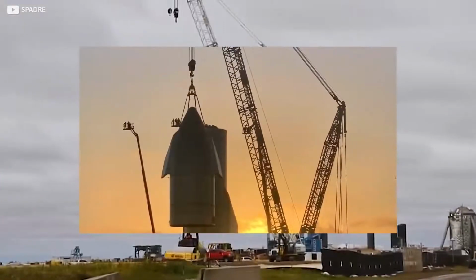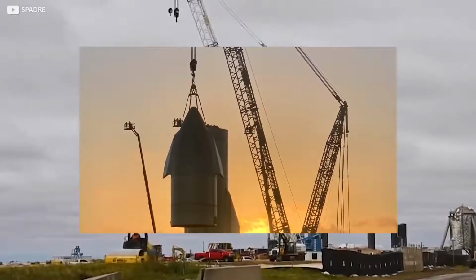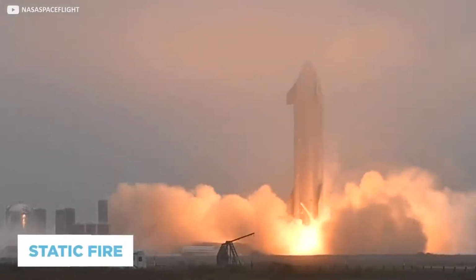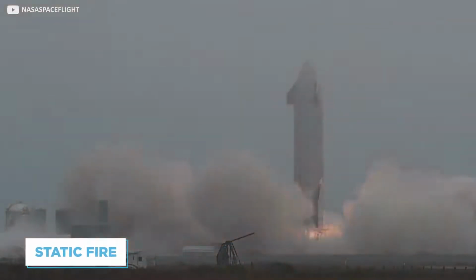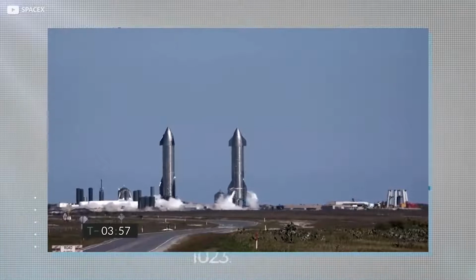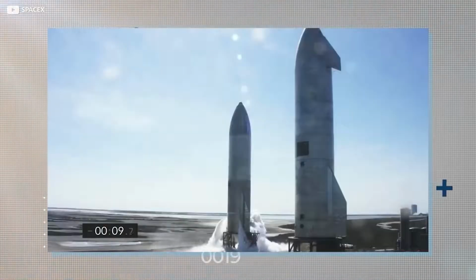Tankzilla is again brought into service at the other end of the journey to lift the completed Starship onto the pad for final checks. In particular, the so-called static fire engine tests that ensure everything is looking good, at the very least from a fundamental plumbing point of view. Then it's just a matter of clearing the area.